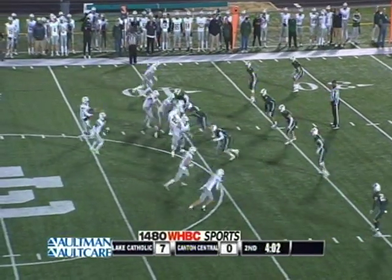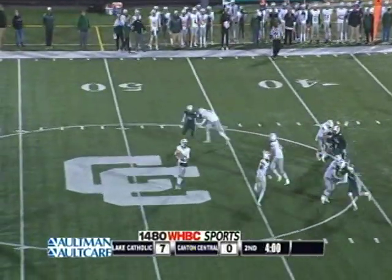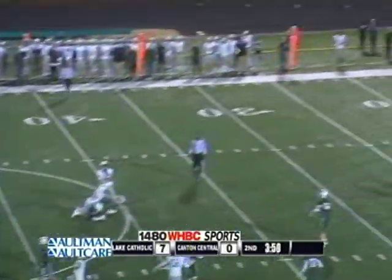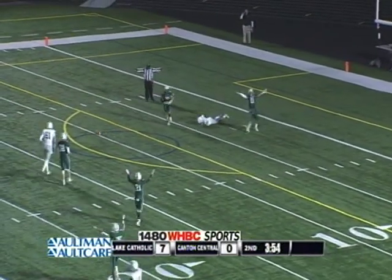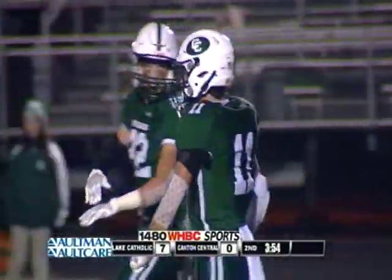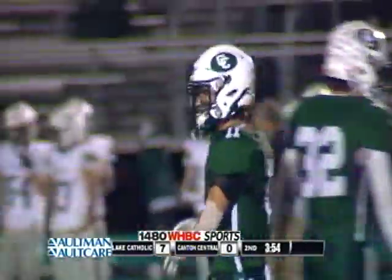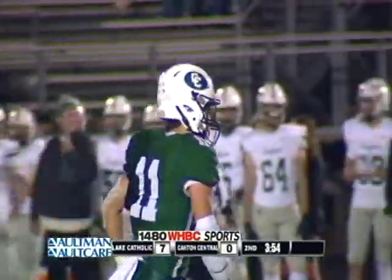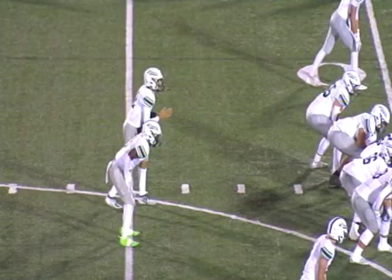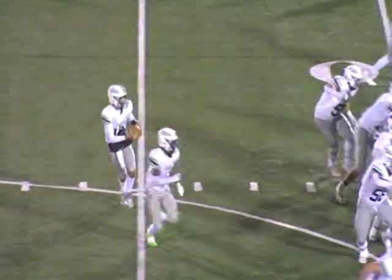Okay. Here is Trinetti going to roll right. He's looking for a throw. He's going to throw one deep. This one is knocked away at the last minute. Great defensive play that time by the secondary of the Crusaders. I know Piper was back there, number 11. He had a hand on it as well.